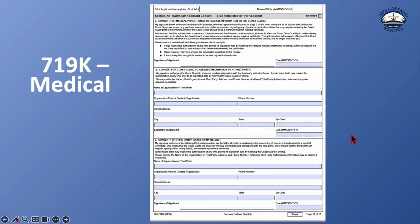All right, let's go to page 10, the last page. Your name, date of birth. And then the rest of the signature blocks here: the first one is consent for the medical practitioner to release information to the Coast Guard. The second is consent for the Coast Guard to release information to a third party. The third is consent for a third party to act on your behalf.